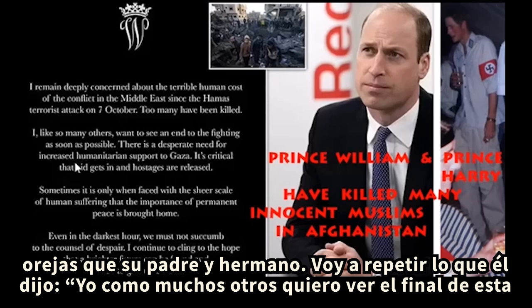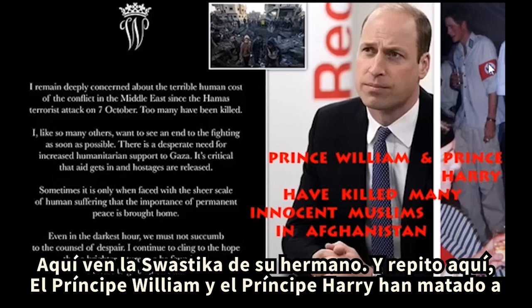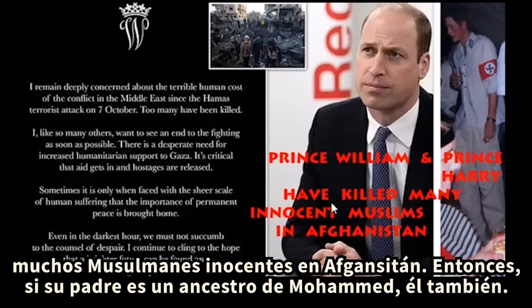So I repeat here what he said. I, like so many others, want to see an end to the fighting as soon as possible. So he's implying that the jaywalkers shouldn't defend themselves. He sees the swastika of his brother. And I repeat here, Prince William and Prince Harry have killed many innocent Muslims in Afghanistan.